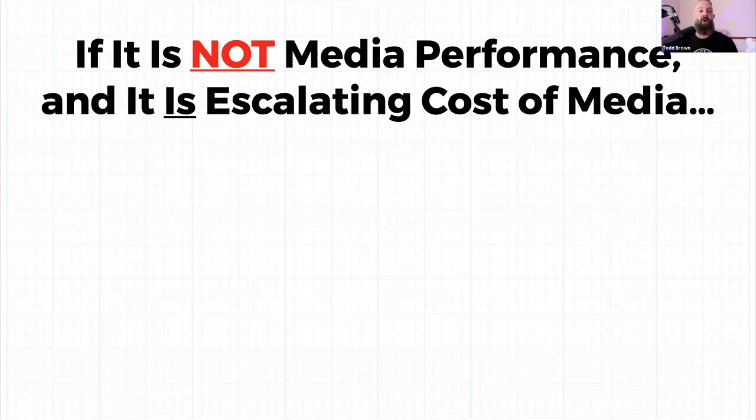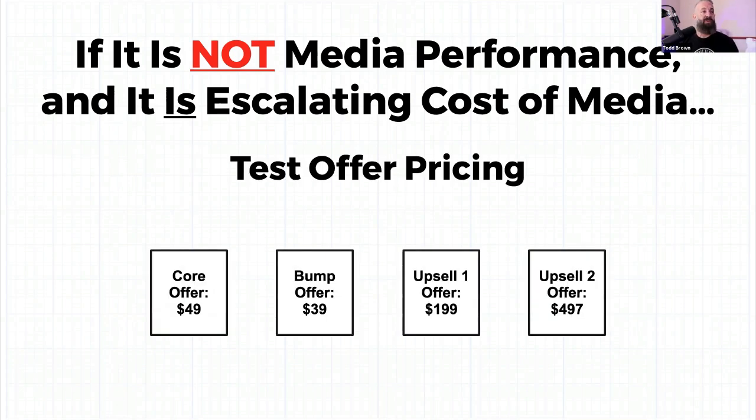Here is where we would test offer pricing. We would test the price on offers, knowing that as you test a higher price point, sales conversion rate could come down. That's okay. There is a point where you can raise price, sales conversion rate could come down, raise price, and it'll make the numbers work. If the numbers don't work, if AOV, CPA doesn't work for you, what that means ultimately is that you don't have a viable campaign.